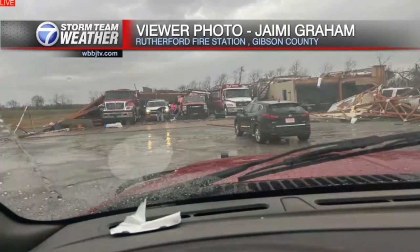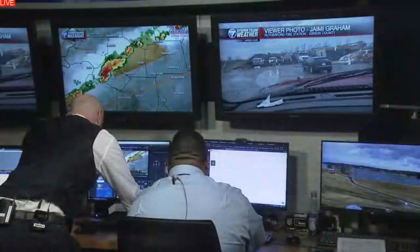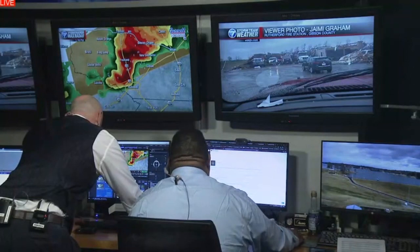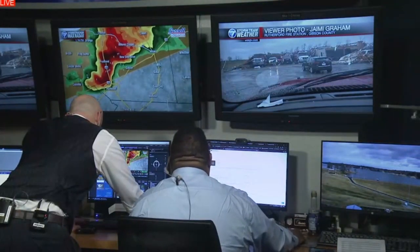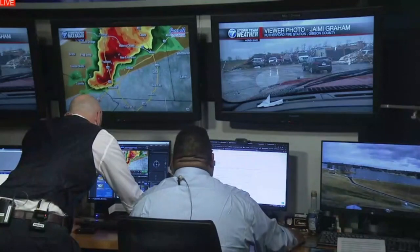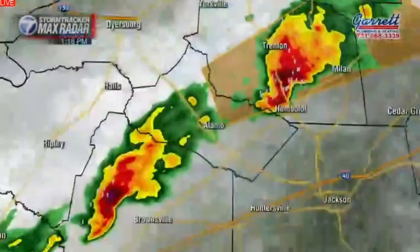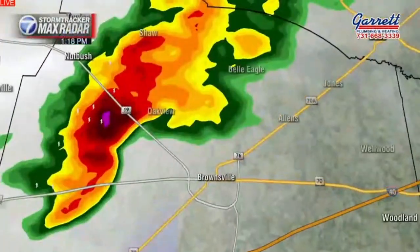I know they canceled the tornado warning, but I just figured they would maybe explain why they canceled that warning. I do know that we're seeing some additional damage elsewhere, which we'll discuss off air coming up in just a bit. But there is some additional damage that we'll be taking a quick look at, and we'll confirm where that was located.